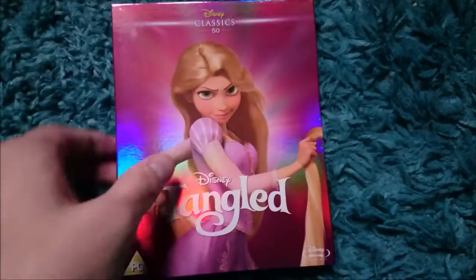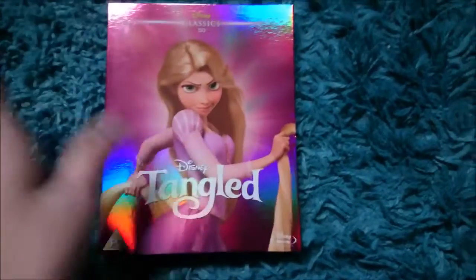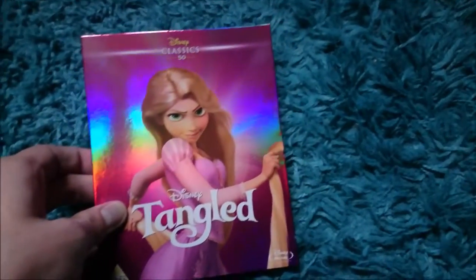Tangled, really like this one. I'm really surprised by it, actually. I got it for free on Disney Movie Rewards, that and the slipcover. I got them both separately, obviously. And I was really surprised by it. I really liked it.